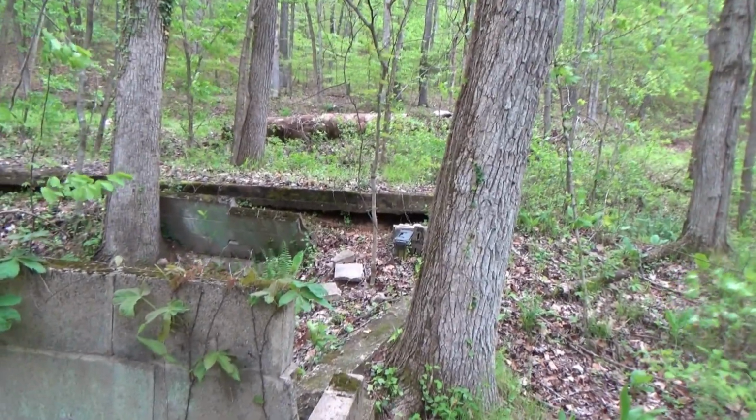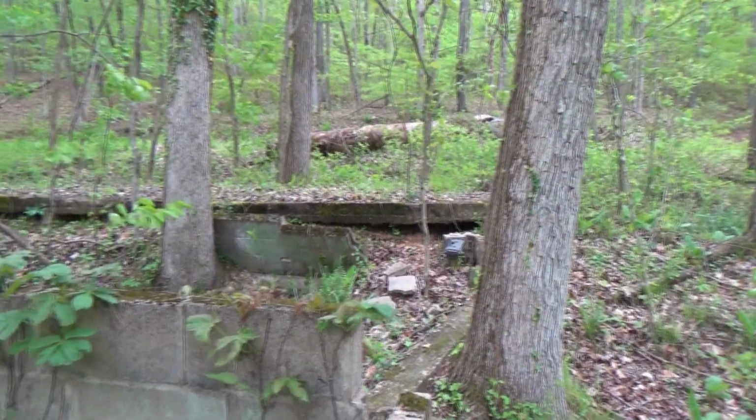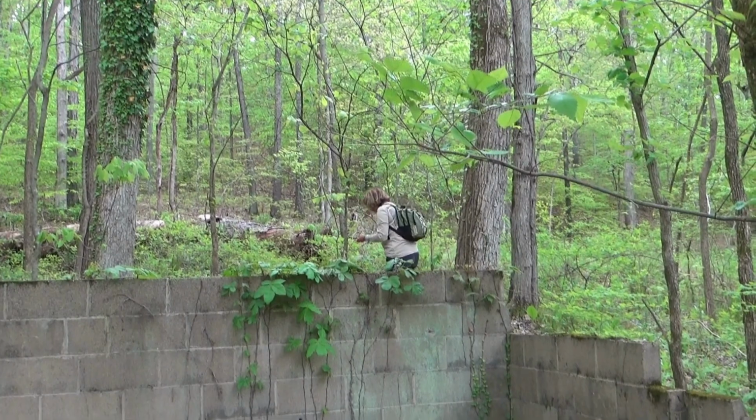Ah, well, sorry I showed that. It's like a geocache. She couldn't resist. She's checking out the geocache.